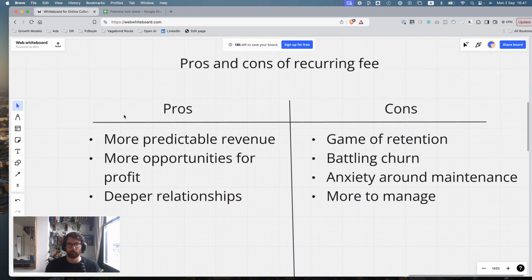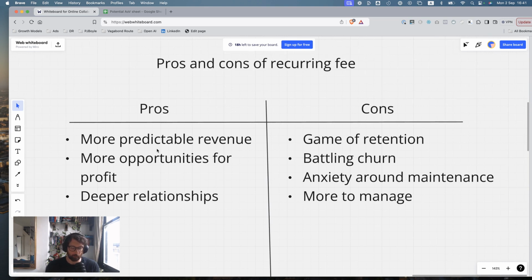The pros for a recurring fee business is that you have more predictable revenue. If you have X number of customers paying you Y number of dollars, and that results in, let's just say, $3,000 a month, you are taking home $3,000 per month from those people. And as long as those statistics hold true, you can then promote and market to more people, and you should see a nice growth trajectory of that revenue, right?